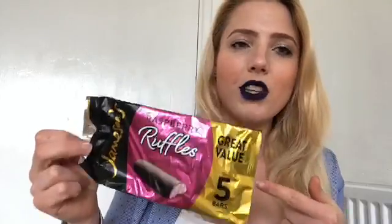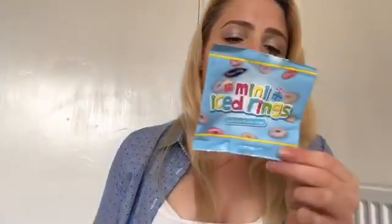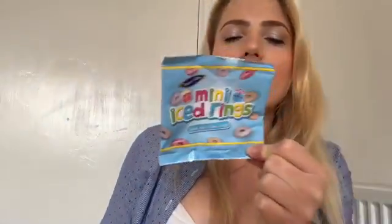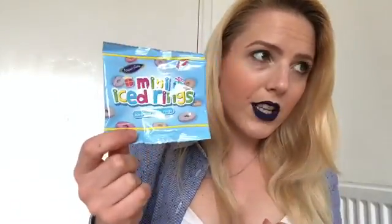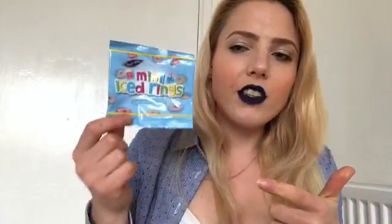Then we've got a packet of the raspberry ruffles, or whatever you want to call them. The mint ones are stunning as well. You can pick these up in Poundland. Lovely jubbly. One packet I saved out of a multi-pack of the mini iced rings. You can get these from Aldi's. I don't think, no, these ones are from Lidl's. I don't think you can get them from Aldi's, which is annoying. Party rings are vegan as well, so amazing.